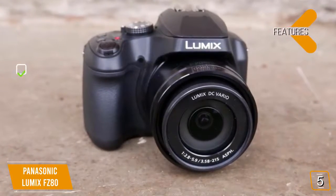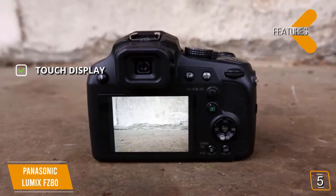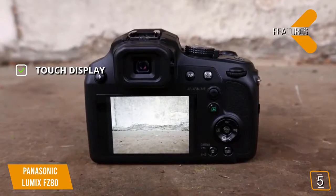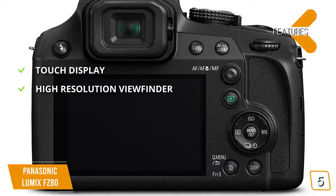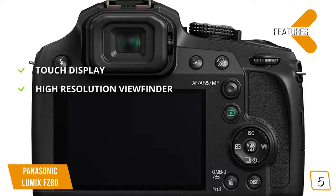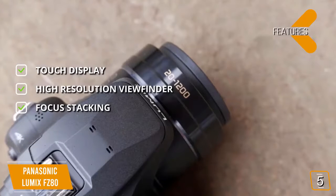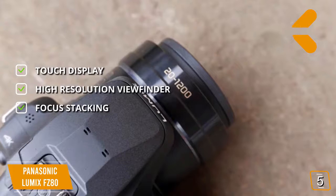The features include touch display. This camera's LCD touch display gives you a very bright and sharp look at everything the camera sees, as well as previews of your photos and videos. High-resolution viewfinder. The 1170K dot viewfinder also provides you with a clear look at your subjects for easier shooting. Focus stacking. The focus stacking feature that this camera offers gives you the ability to change the depth of field for each photo you take.